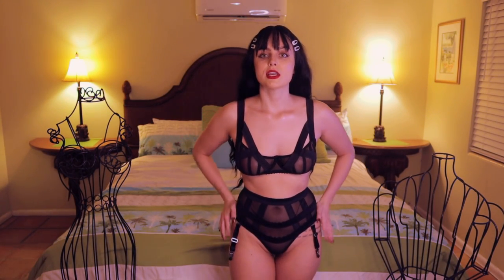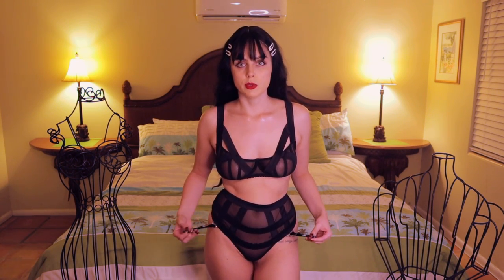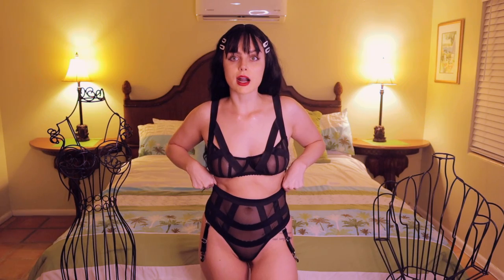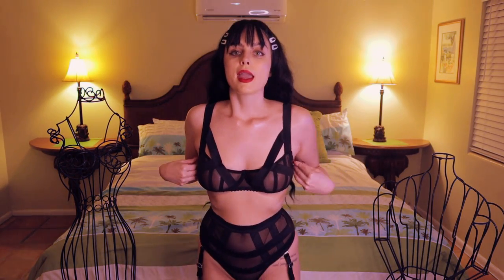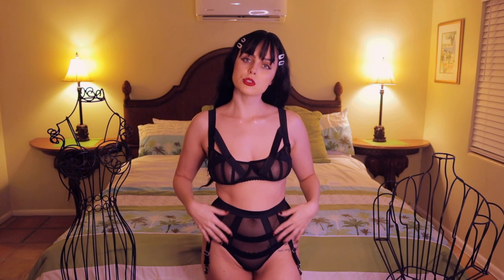So I have on the first set here, which has these suspenders to put some stockings, but I'm not going to show you with the stockings. I'm just going to show you what they send me. So they don't send stockings with the looks. So this is a high-waisted thong that has a matching bra. And the bra, I have on some heart pasty nipple covers to make it appropriate for YouTube.